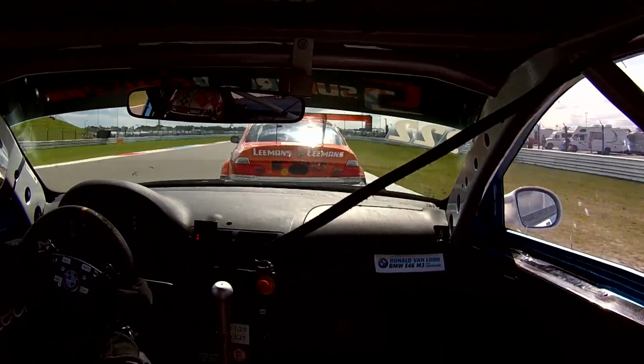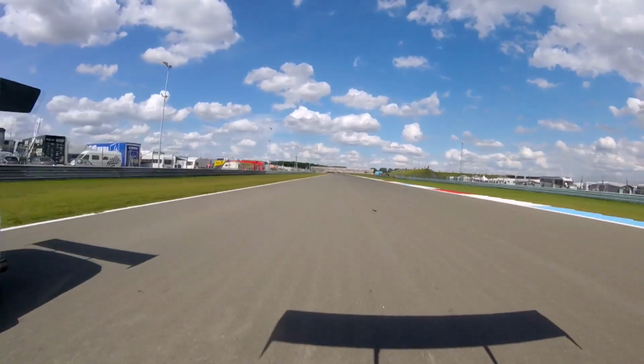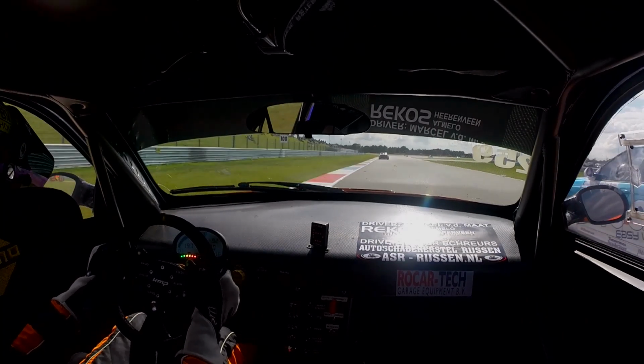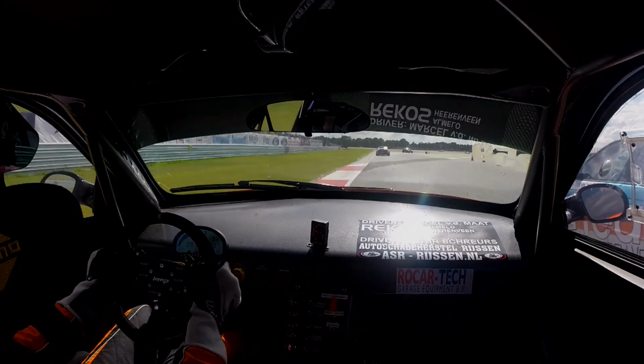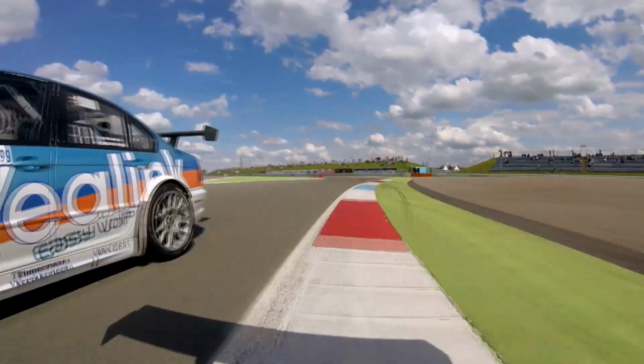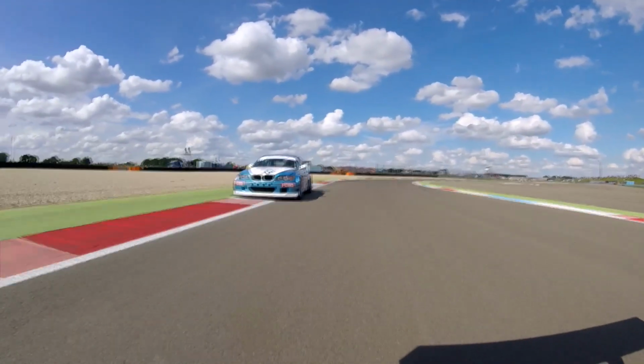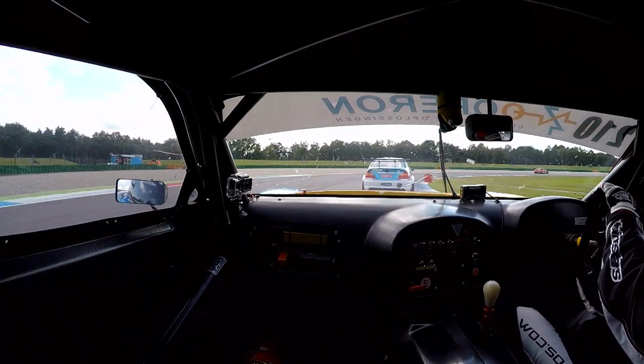But Luc van Loon, taking over from Dad Ronald for the 2nd stint, has got a good run going. Down the inside, classic passing position into the right-handed sweeper Ruskenhoek. And he decides he can't hang on the inside. And still, it's the orange car in front.